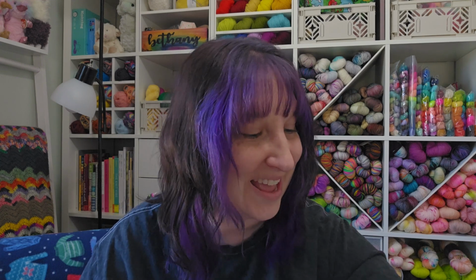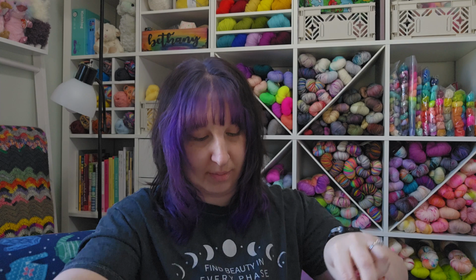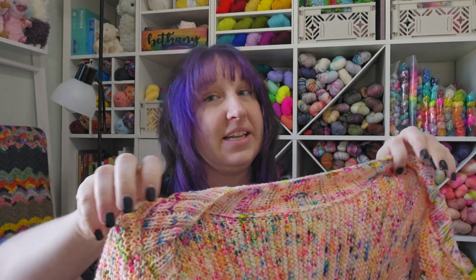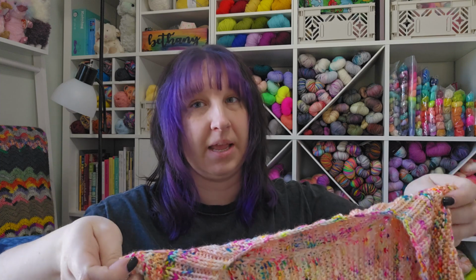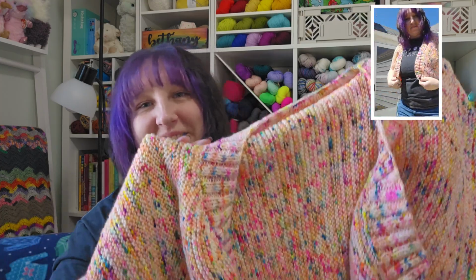The second work in progress, and surprisingly I only have 2 right now, is a big one. This is my Outline sweater by Suzanne Somers, I'm not sure how it's pronounced. It is not blocked, so I'm not going to put it on my body. I will insert a picture here of it on me, but I'm pretty comfortable on the couch right now and I don't feel like it.